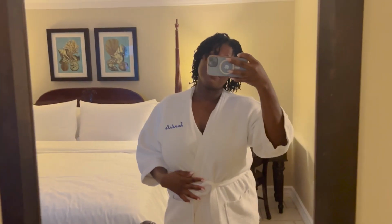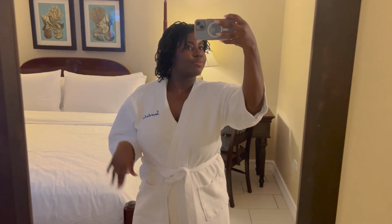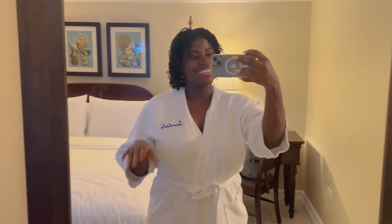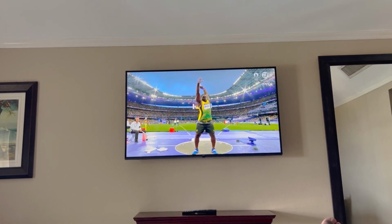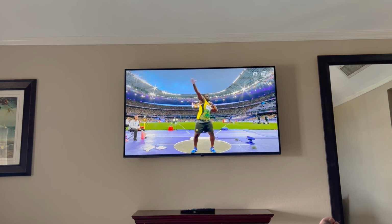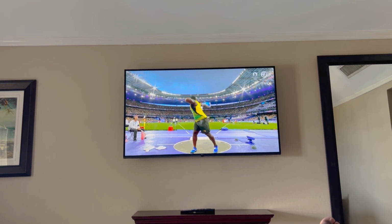Of course, as per usual, Sandals gave us robes, which we made use of upon our arrival. Because we were a little tired from the bag of food and the journey, we decided to stay in and watch some Olympics. You know, Jamaica actually got a gold in shot put, by the way. So it was good to witness this on our first day in paradise.